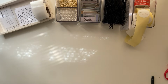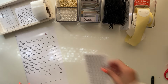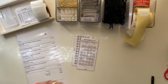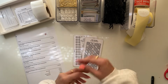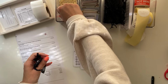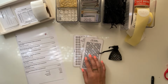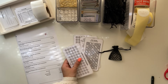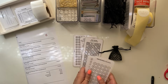Next is another repeat customer. Dulce ordered a 3K tracker, $500 tracker, concert, roll the dice, and let's go ahead and grab the dice so I don't forget. A 1K tracker, 5K, and also mini savings.